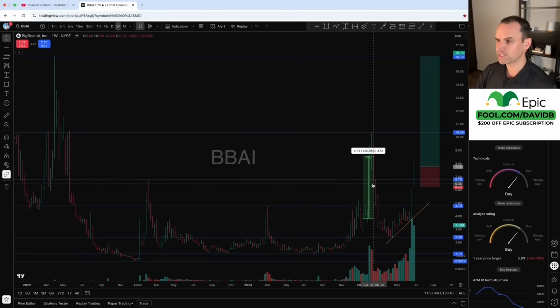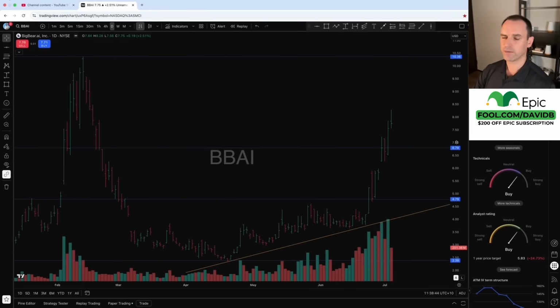For example, this move up here in 1 week was 122%, so a massive move. Obviously, fantastic if you can catch this move on the upside, but there's also the risk that the price will do that towards the downside and you're going to lose. So risk management is critical for this stock. Now, because of the volatility of Big Bear, you might want to use the daily chart for entry rules and also trade management. And based on the price action last week, there was a rule triggered for an entry on the Thursday after confirmation on the Wednesday.